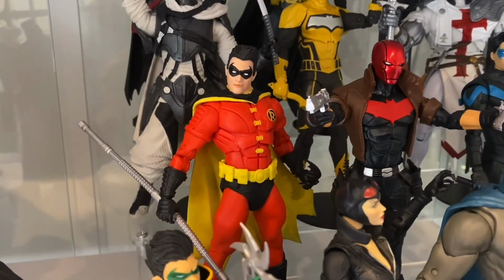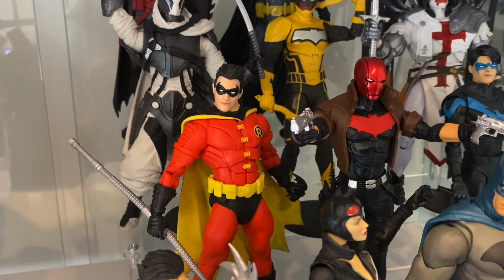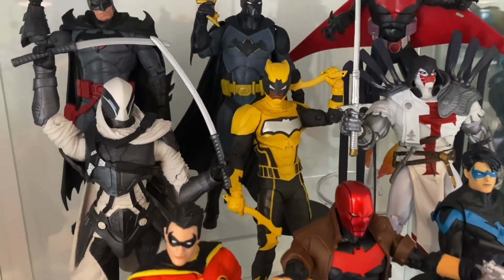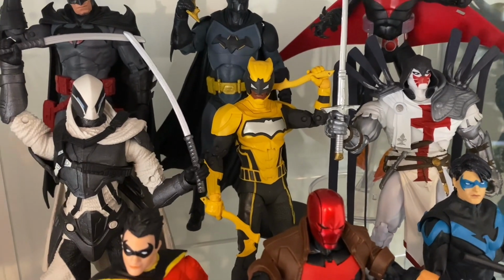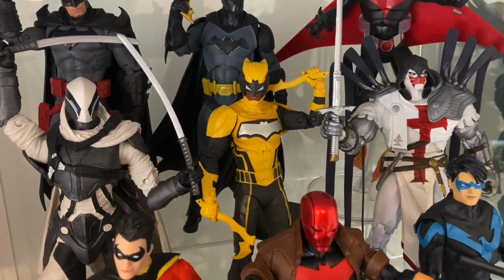You'll see there I've got the red suit Tim Drake. He'll do for now, but I really want that green and gold version coming out soon. And you'll see I've got the Signal, Duke Thomas. He's actually one of the better figures of this sort of December wave. A really odd design, but like Todd's really nailed it.